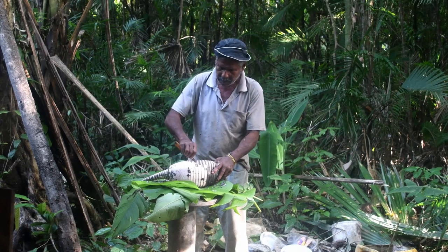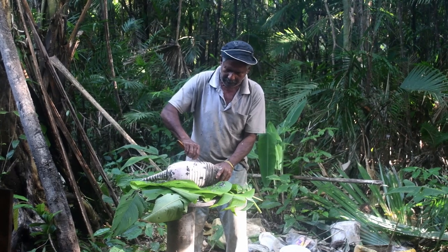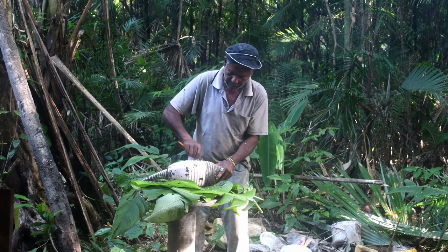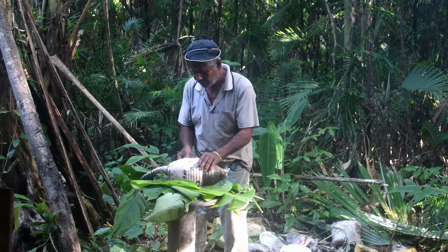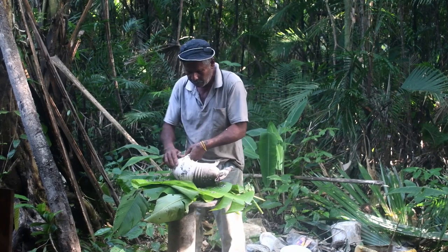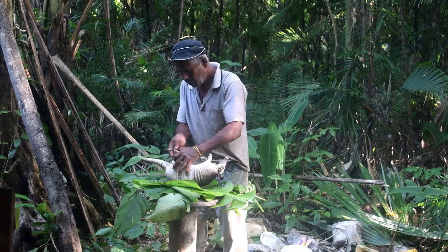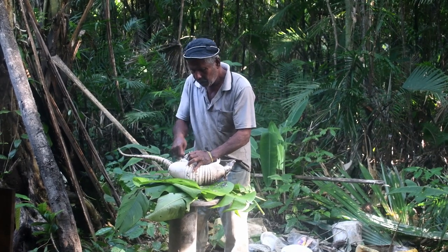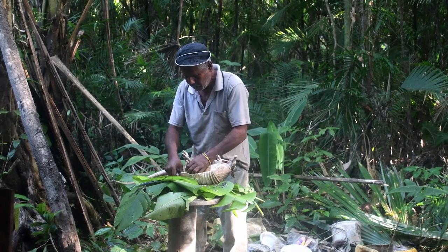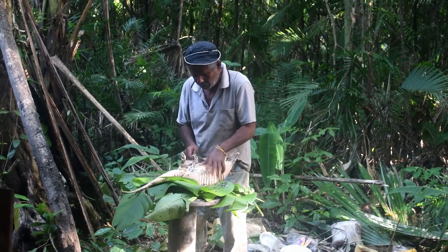And here he is scraping out the moss from the back, as we say, from the shell. This tattoo normally would feed, the tattoo or the armadillo. It's a night feeder. And normally in the night it will be out, and the dogs have a tendency to find them. But night hunting in Trinidad is illegal.